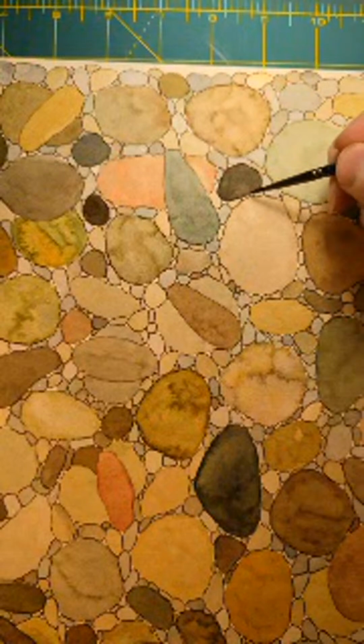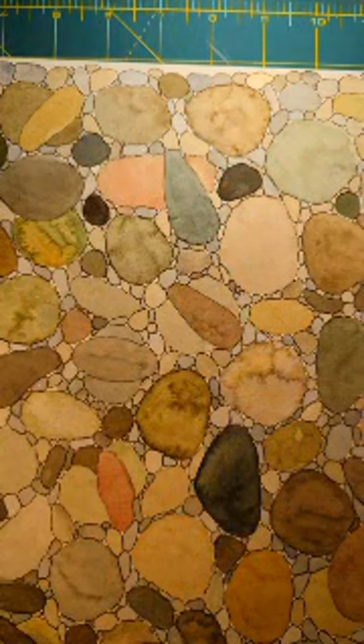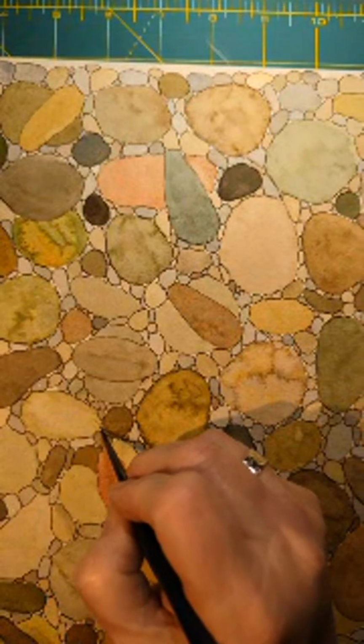It's funny, when I start one of these paintings and I've got all of these little pebble shapes, I think, oh, I'm never going to get all those painted. And then before you know it, everything's pretty well done. It's like a lot of things in life. You just have to do it one little piece at a time. Just keep working away, work your way through it.